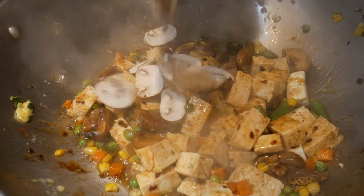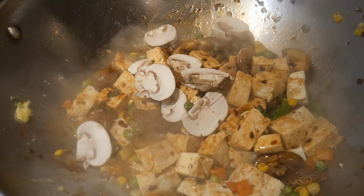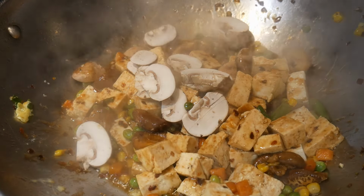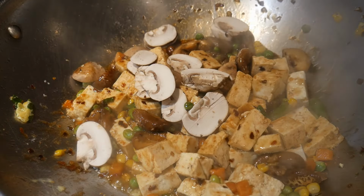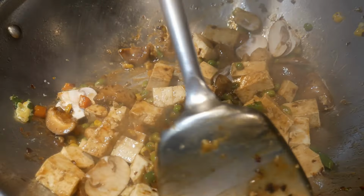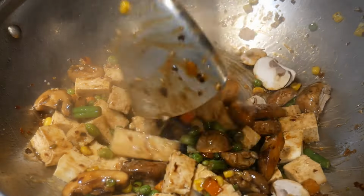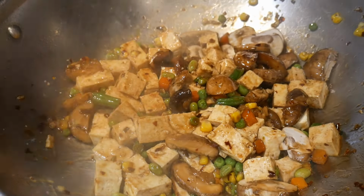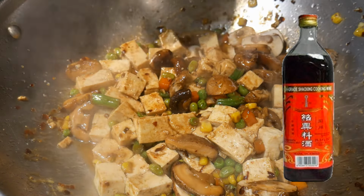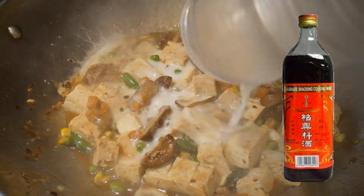The last item I'm going to add to this dish is some portobello mushroom. Now you probably wonder why I add the portobello mushroom way toward the end. The reason is that if I add the portobello mushroom too early, it will cook too much, and the texture of the portobello mushroom will not be apparent to me when I eat it. And I like the portobello mushroom to have more distinct texture and allow me to separate it from the other food ingredients. And this is what makes a good dish. And then I add a little bit of Shaoxing cooking wine. Now you notice that I do not measure them.